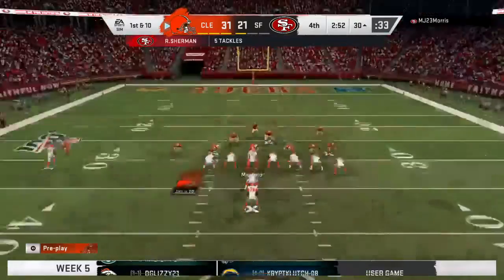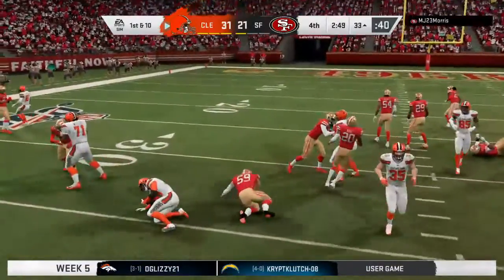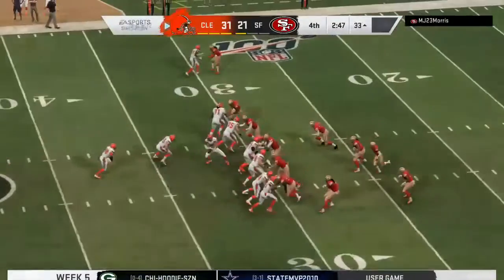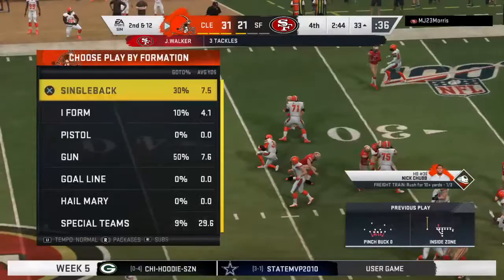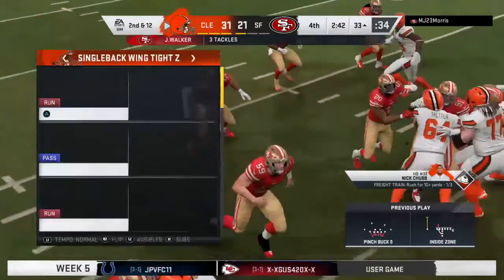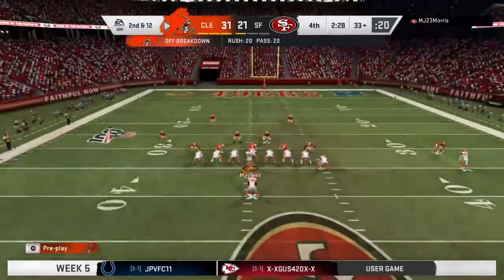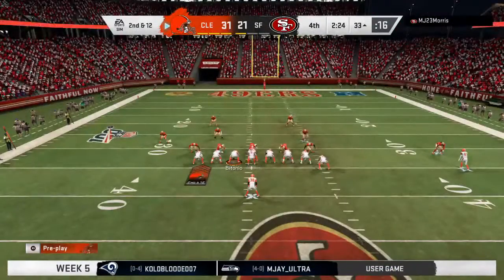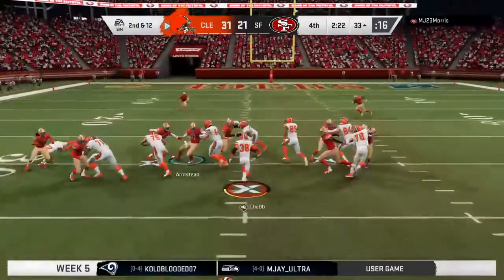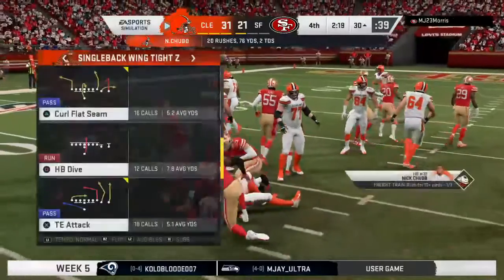So 1st and 10 now from the 30. On the carry, it's Chubb. And I think this defense knew what was coming as he is smothered behind the line. That's going to go as a loss of 2, and it'll be 2nd down. Clock continuing to run. They'll probably wind this all the way before snapping it on 2nd down. They run. Chubb down to the 30 after a gain of 3.